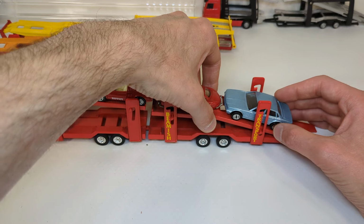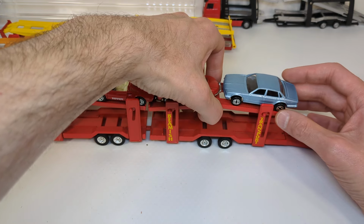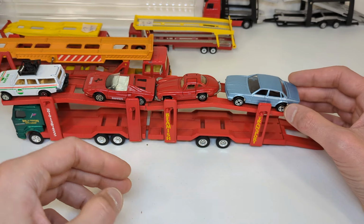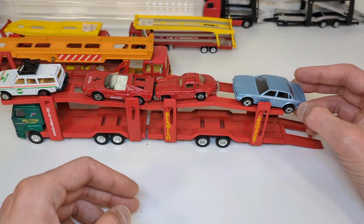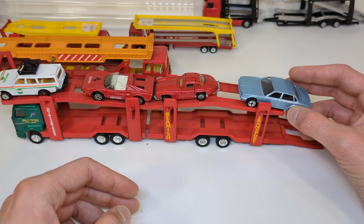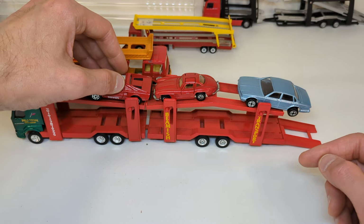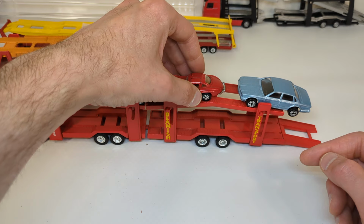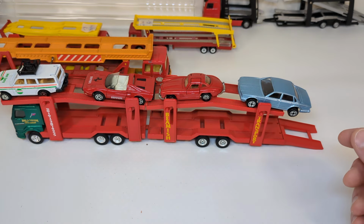So let's lift this up and slide forward. Yep, there you go. It will not stay on there, unfortunately. So I'll have to put it on there like that for now. Yeah, there's no real blocks to keep the cars in place. That's something that's missing on this one.